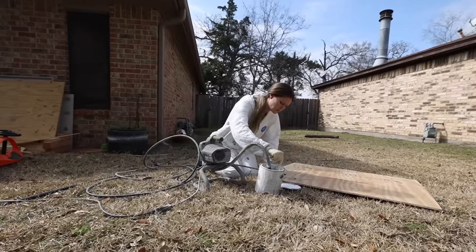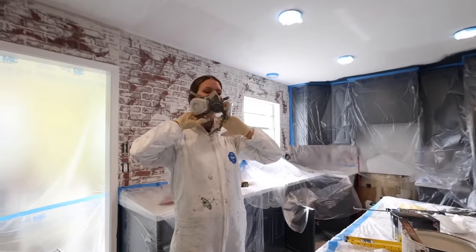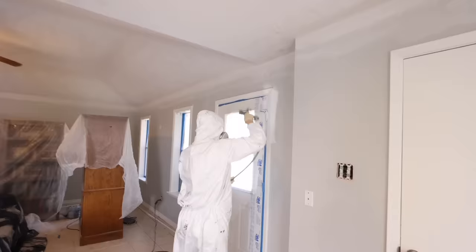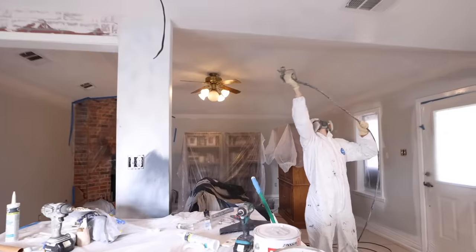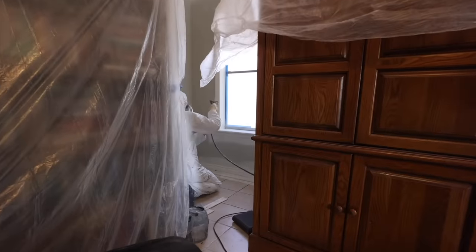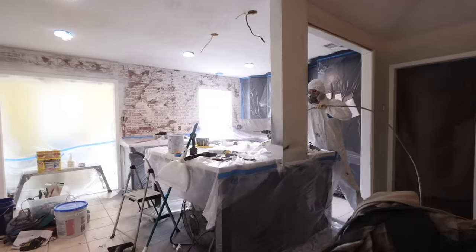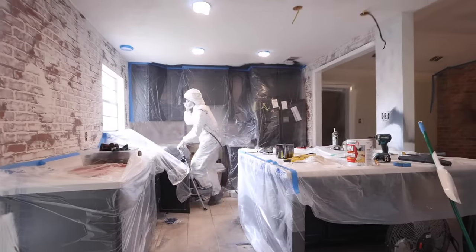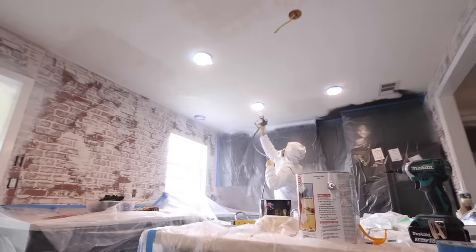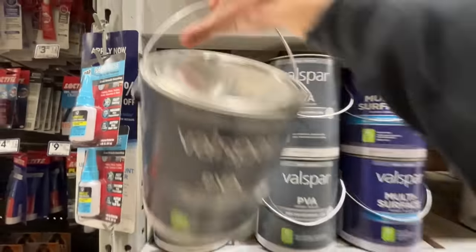Started with a Zinsser water-based stain-blocking bonding primer that I sprayed on all of the trim, the windows, and a few stains that were coming through on the ceiling. Since we had so many drywall repairs on the ceiling, I went ahead and primed the entire ceiling, which meant that Dean needed to make a run for more primer. So I did exactly as I was asked, and I got one thing and one thing only.